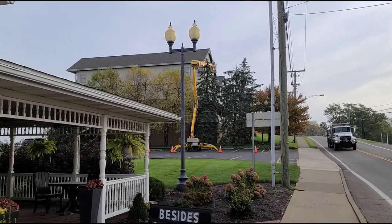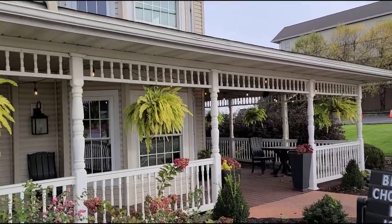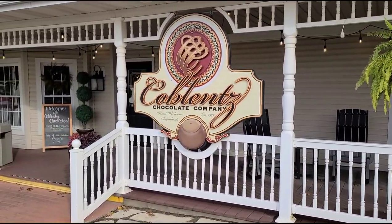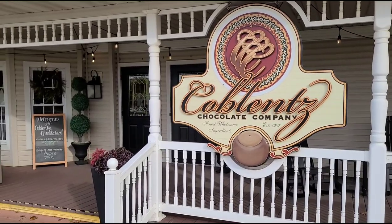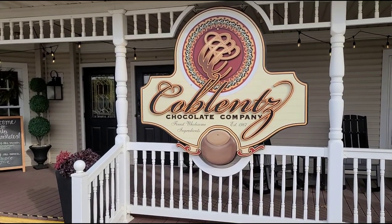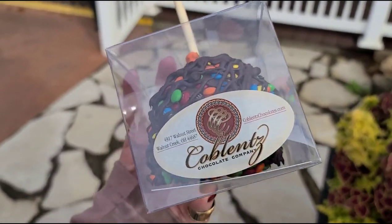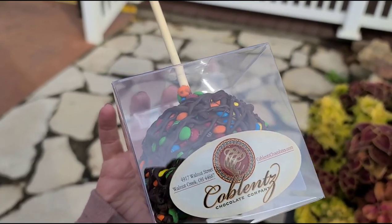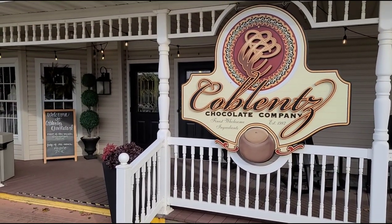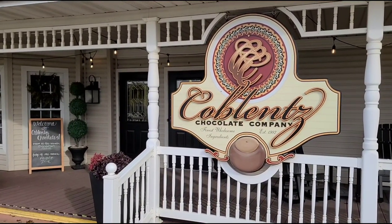Something else. Now this could be good or this could be bad about staying at this hotel. Right next door is this chocolate company. Right here, they make it on the spot. Maybe someday we'll go in here and do a review of this place, but we never can leave here without getting something. So we'll show them what we got today, Bobby. Look at that. Chocolate apple with M&M's. $10.95. That's a nice size apple. And it smells great in there. So, one perk of staying there maybe is you can just walk over here and eat all the chocolate you want. But we try to stay out of here because this could be deadly for you.